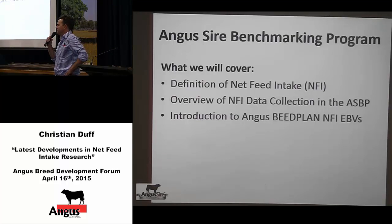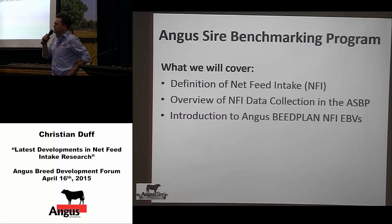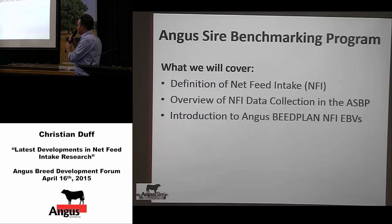And the good thing is we can start looking at this, particularly from a feedlot perspective, genetically, and try and make some changes there to produce more feed efficient type animals.